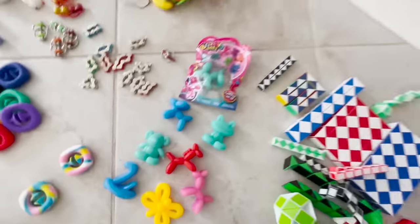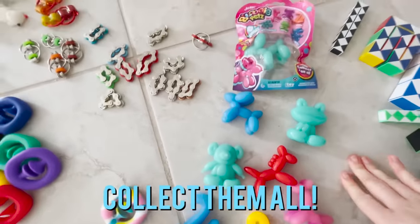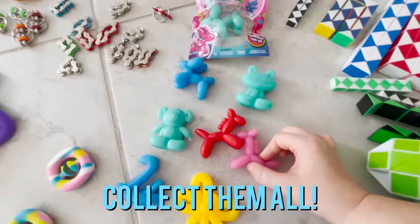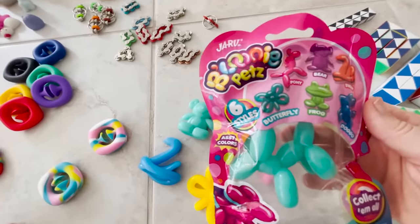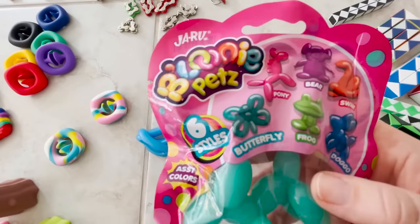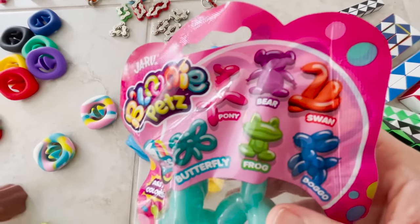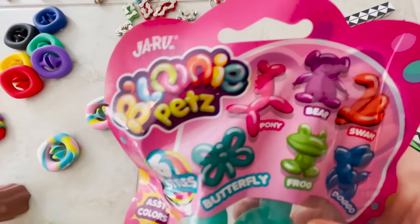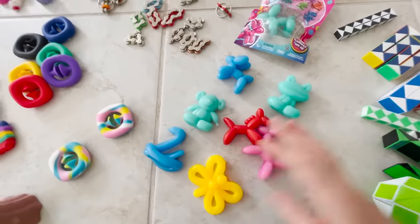These are my balloony pets collection. There's six. Well, I have doubles of the horse, the balloon, but these are all of the types. So a butterfly, a frog, a doggy, a swan, and a bear and a pony. I like to collect things, so I made sure I collected all six.